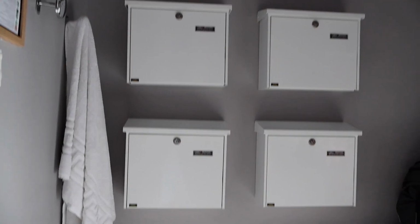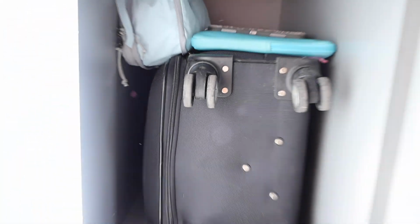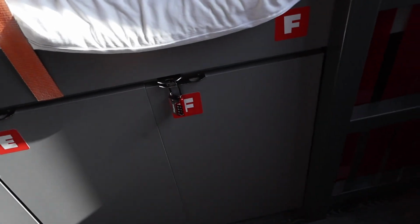Not sure what these are, but they're there. There's a total of 6 beds in here. This is mine. It's really great that they have these curtains that you can use. And then they've got this storage down here, and then we've got storage down here for the suitcases. I somehow managed to fit the very large suitcase in this one.